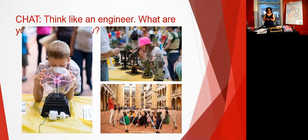And it could be anything. The point is to show that you have some curiosity. So go into the chat and go ahead and write something. What are you wondering about now? What do you think about how something works? Any thoughts?